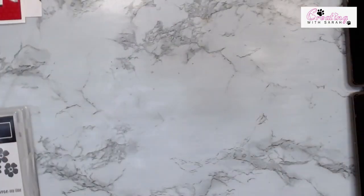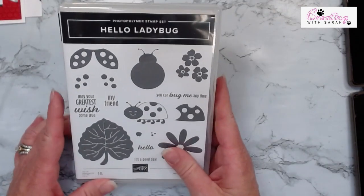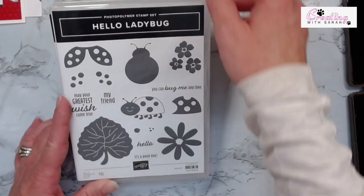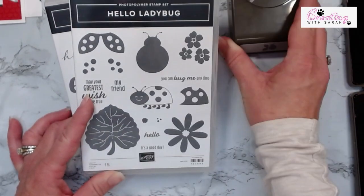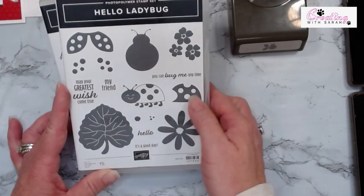Okay, enough chit-chatting. Let me point you down and we will start looking at all of the cool stuff. Let me bring in the Hello Ladybug. This is the stamp set, and it's a builder stamp set. And then it has a matching punch that comes with it. It's actually a bundle, so you can get them separately or as a bundle. And I love the little ladybugs. They are so stinking cute.